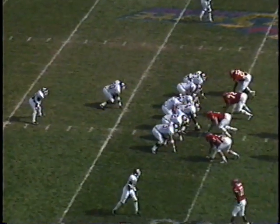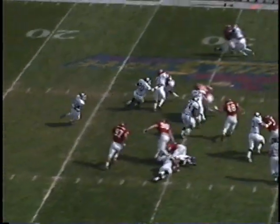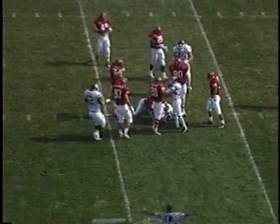Again, no shotgun. Clock rolls. It's 1:07 to go until halftime. A&M leads 17-7. Pitch it left. Cut it back inside. Bernard, he has 10. He has 15. He's out at midfield. He's across midfield to the 49-yard line.